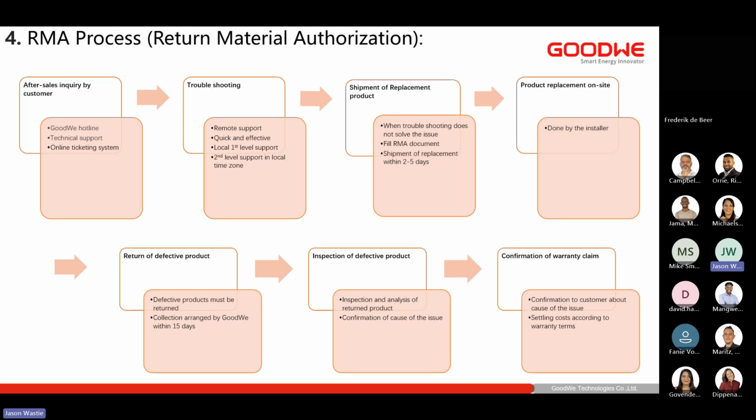Sometimes this RMA document isn't sent out because we've already received all the information via the troubleshooting side of things, and there might just be a message that gets sent to say, hi, the RMA process is being completed now, and your shipment will be done within 2 to 5 days. The product is then replaced by the installer. It is recommended to inform the agent in the ticket when this will be done, so we can arrange and have all the details ready for the following step.